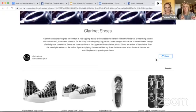Others are a view of the clarinet from the mouthpiece down to the bell. These are descriptions of what the clarinet photos look like, but it doesn't actually say what it is. It's a photo of clarinets in different views, so that has to be clear. And it's a photo printed on, right? So that language has to be in there. Also thrown in the mix are matching items to go with the shoes. I know what you're trying to get at, but I think it's not the best way to do it.